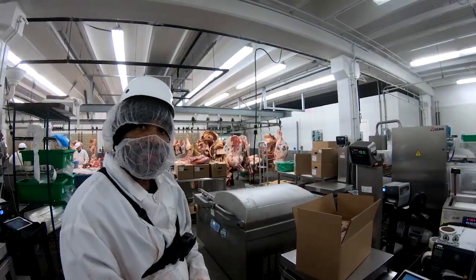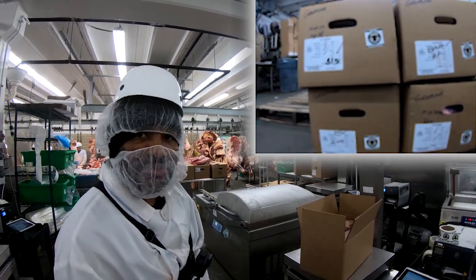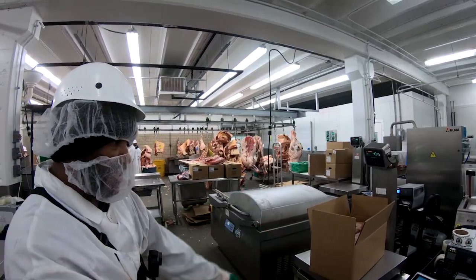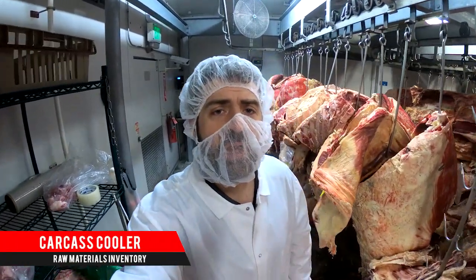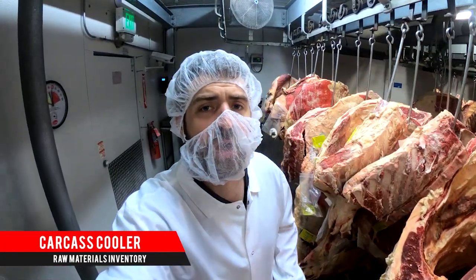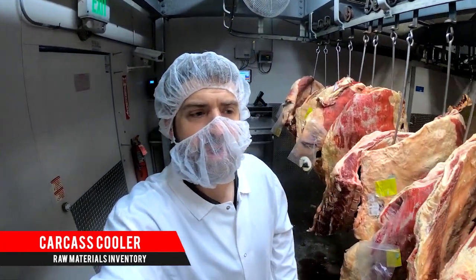Used to hand write down all the weights? Exactly. Yeah. It's time consuming. Right. I just let this do its thing and it comes out great. Here at Old Line Meats, they're able to maintain excellent traceability on all of their beef carcasses and all of their raw materials with VistaTrac.